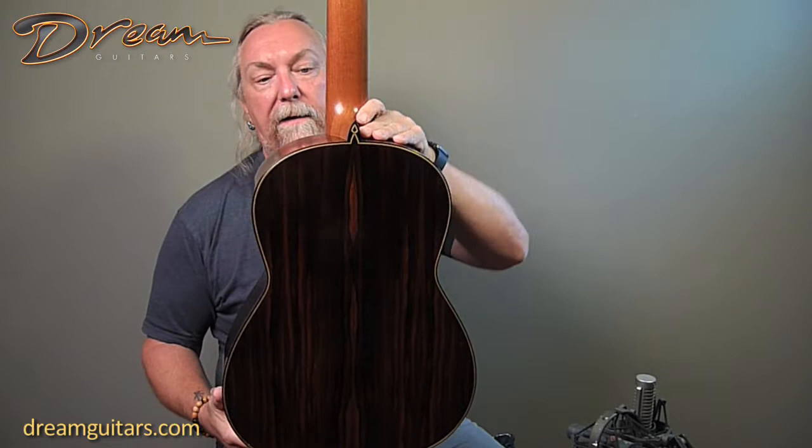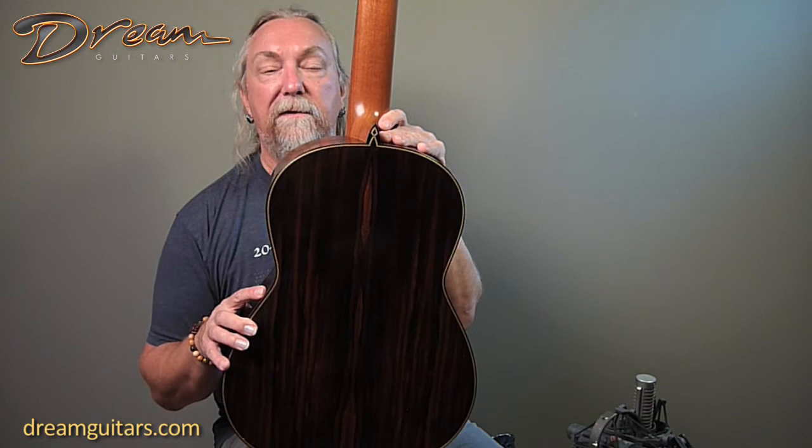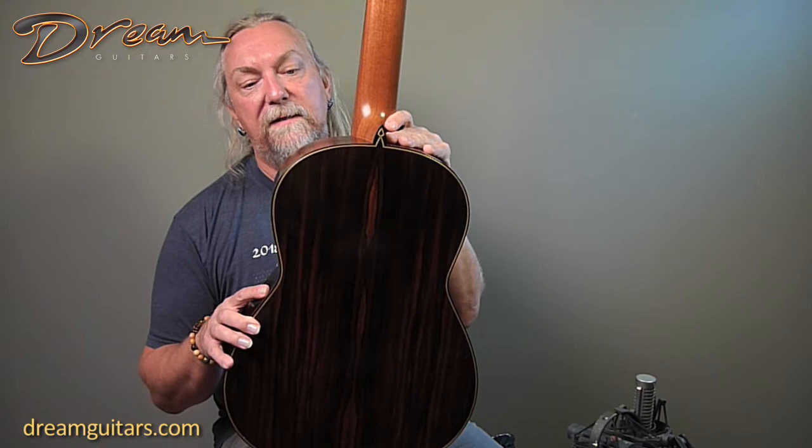Madagascar comes in a lot of different shades. This is on the darker side, and I really love the figure and the dark black sort of ink lines, I call them, down the guitar's sides. Really a special set of wood, in my opinion. This is really exquisite, and it sounds really warm and rich.